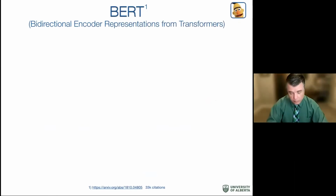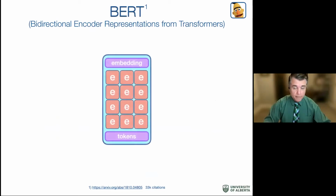And one of the huge applications of transformers is something called BERT. It stands for bidirectional encoder representations from transformers. They're using a chunk of the transformer to perform a language task. And the name is interesting. It's really sort of prompted a whole Muppet theme about everything in natural language processing over the last couple of years. You see Muppets everywhere. So what does this thing look like?